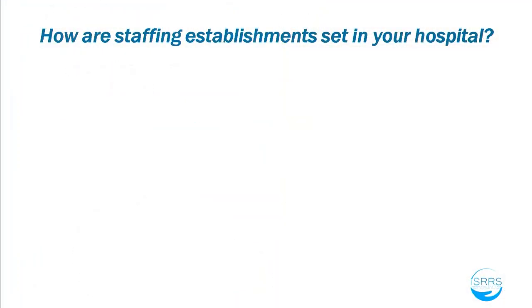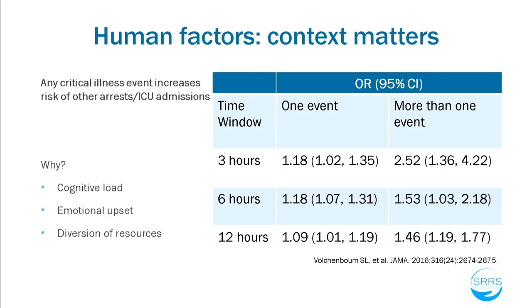Well, the answer is not, if you go by an average. And we know for sure that one event on a ward, a critical illness event, increases the likelihood of another patient, or maybe another couple of patients, having an adverse event in the next few hours. The data is there. And why is that?